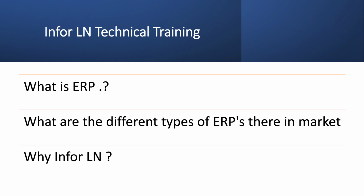And in the market we have different types of ERPs, like you may have heard about SAP, Oracle ERP Cloud, Microsoft Dynamics 365, Zoho ERP, Odoo ERP, Infor LN. In the market there are n number of ERPs. Why are we standing at Infor LN only? Why should you focus on Infor LN? It's a robust ERP solution particularly suited for manufacturing and distribution industries. It provides real-time data access, which means businesses can make informed decisions quickly. Plus it's flexible and scalable, making it an ideal choice for companies looking to optimize their operations.